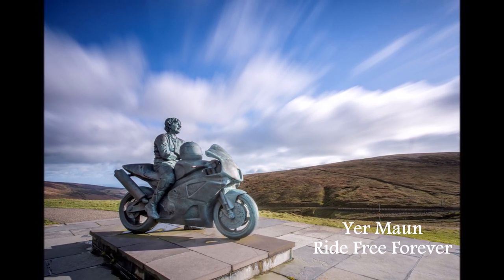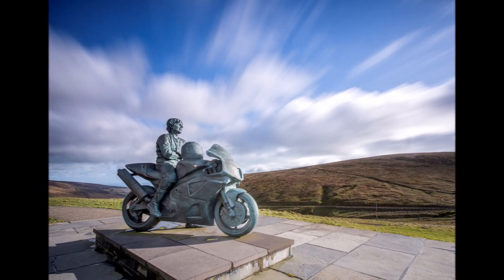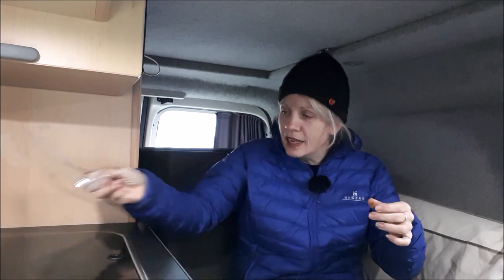Ooh. It was a bit chilly out there. I left the heating on in Mads just so that it was a little bit warmer when I got back into the van, but ooh, definitely a bit on the breezy side.